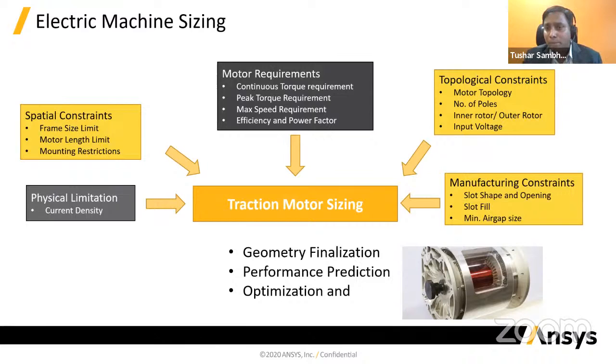Be it in terms of the current density that you can have in the windings, or the slot fill, and so on and so forth. So all that needs to be delicately balanced, and that's where I think analytical tools or simulation techniques, along with advanced optimization or parametric studies, are significantly helpful in coming up with the right sizing of the electrical machines.